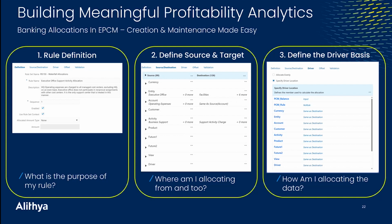And provided there is data in my source, provided there is driver data to support my allocation, this is going to work. I didn't have to code it at all. And this is why EPCM is really our favorite tool for our end users to utilize for allocations. It doesn't require IT to run and support.